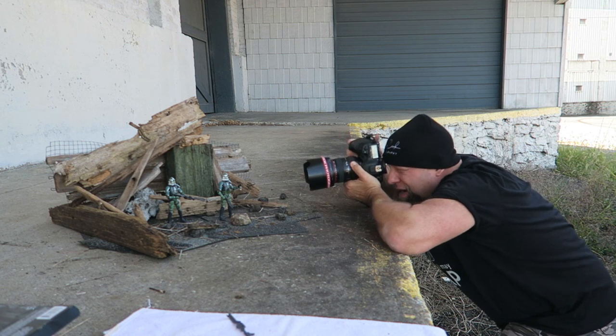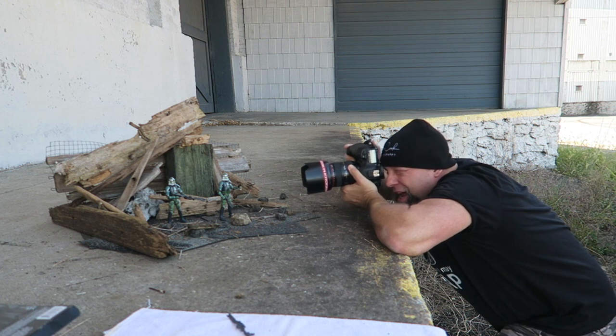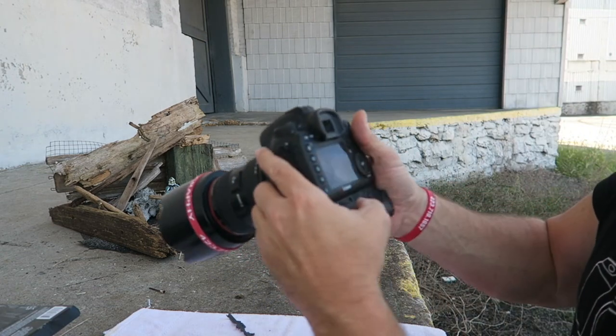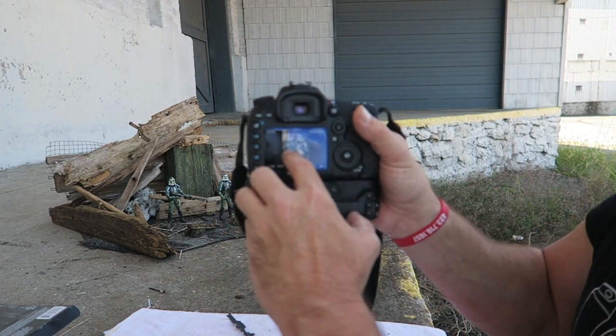That's pretty cool. I like that one. I'm going to bump my shutter speed up just a hair. Drop this down a little bit on that focal point. Boom. And the cool thing about this one, got him and the back figures blurred out.